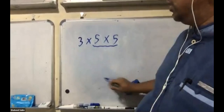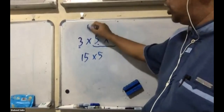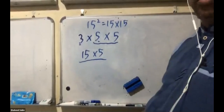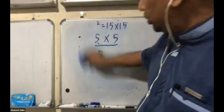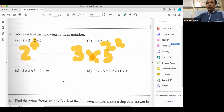Let's say now, one of you say 3 times 5, 15. Then 15 times 5. If 15 to the power of 2, this is 15 times 15. This is not 15 to the power of 2. Right? You get it? So, index notation means you go and put the power to the different numbers. Now you try the next one. Number 3 and number C and D.